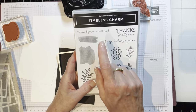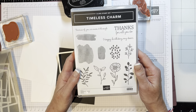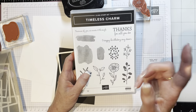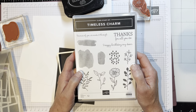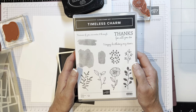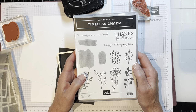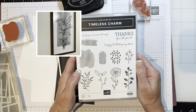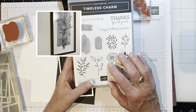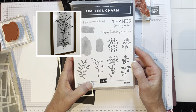Today's card, I'm going to be using the Timeless Charm stamp set again, because my last video had it, but I was inspired by a picture at an Airbnb that we recently stayed at, and I will put up a picture of what I'm talking about, and this stamp set is going to work perfectly for that.